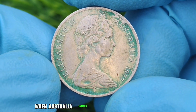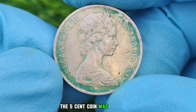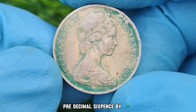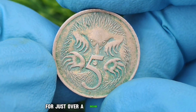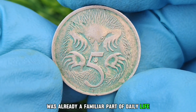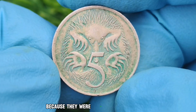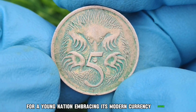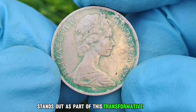When Australia shifted to decimal currency in 1966, the 5-cent coin was introduced as a replacement for the old pre-decimal sixpence. By 1977, decimal currency had been in circulation for just over a decade, and the 5-cent coin was already a familiar part of daily life. Yet, coins from the 1970s carry a special charm because they were struck in huge numbers for a young nation embracing its modern currency system. The 1977 issue stands out as part of this transformative period.